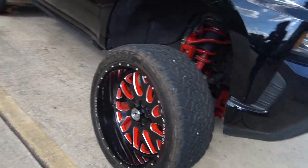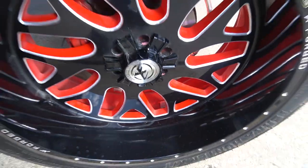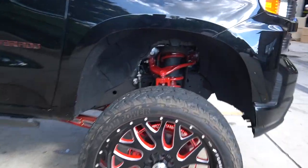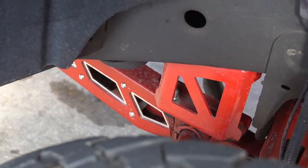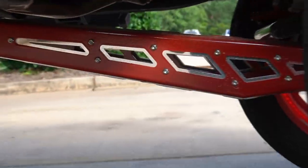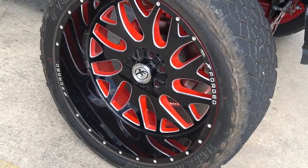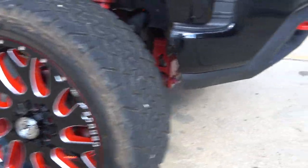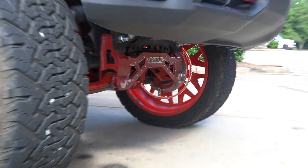Love the lights. Love the colors. The red upper control arms. Compression struts on the front. I love the red on the inside of the wheels with the red lights too. Big fan.